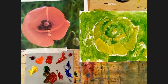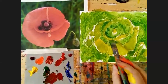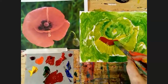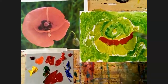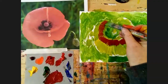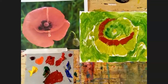And then once again, am I dry yet? Not really dry. We'll see what happens when I go on with the red paint. A bit wet, but I don't really care because, oh yeah, that's a beautiful color. I'm just going to do the outer edge right now, this outer petal, because before this paint is dry I want to mix a lighter color that I can blend into the darker color.